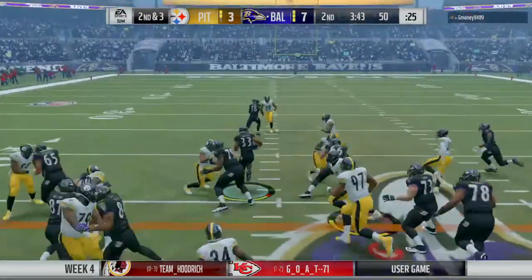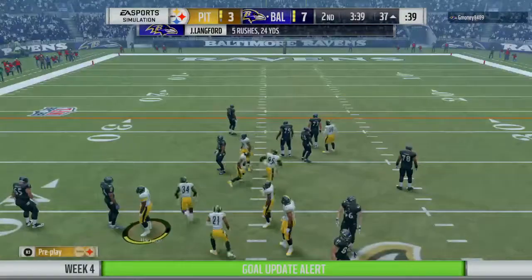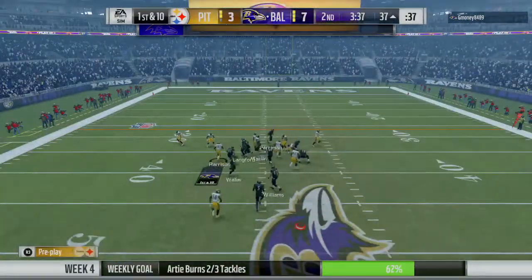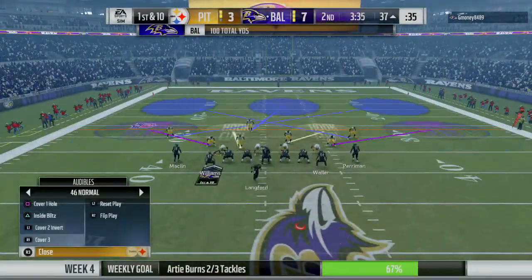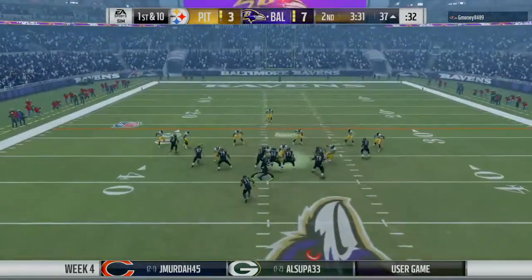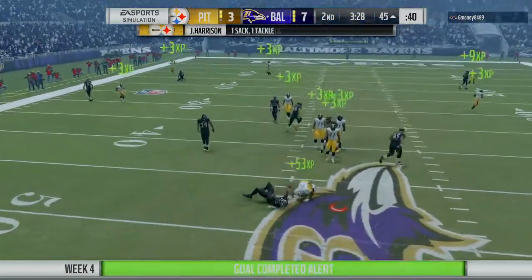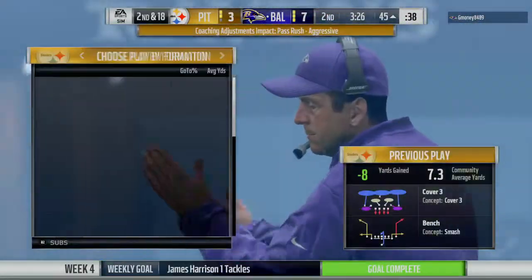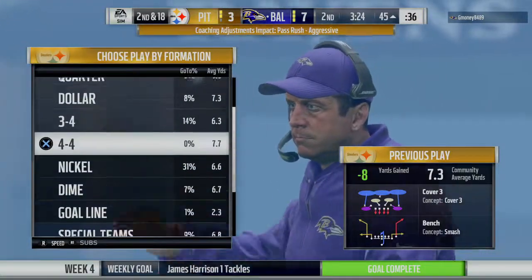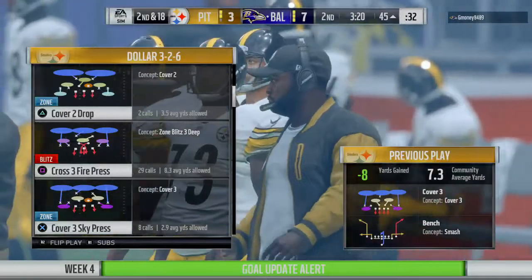On 2nd down, Langford, and he's brought down. Tremendous blocking by the interior of the offensive line. They didn't just gash him there, they blasted a gaping hole for him to gallop through. I think it becomes nowhere to escape, and he goes down. James Harrison in there to drop him, and it'll be a loss of about 8.